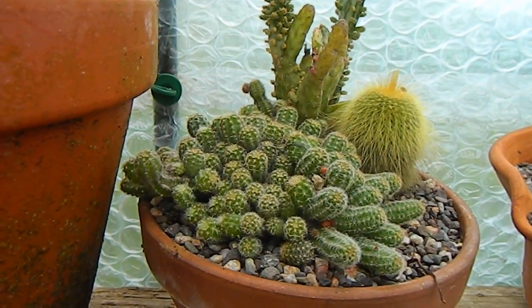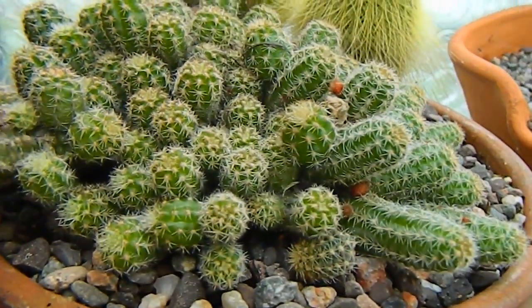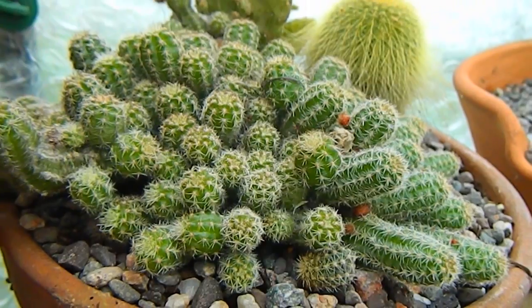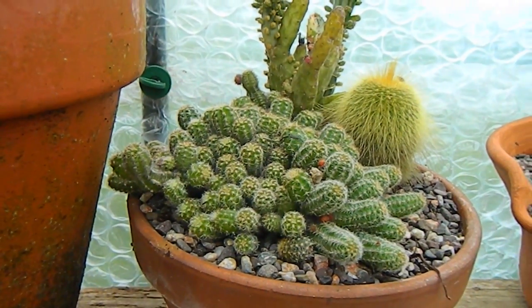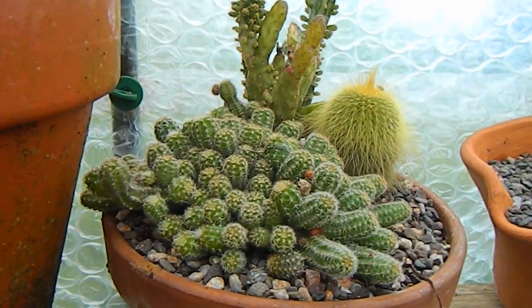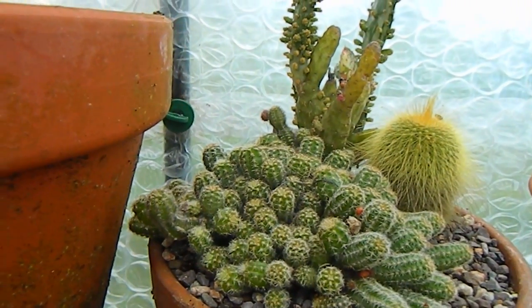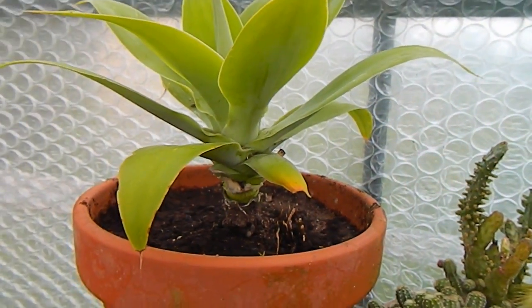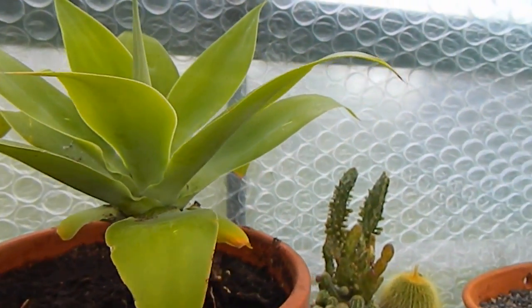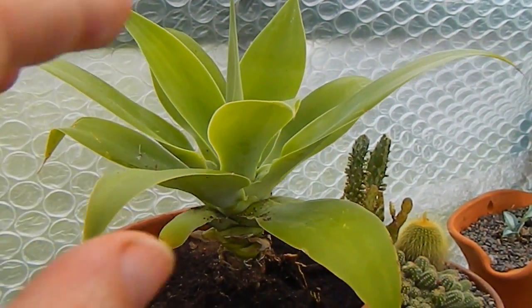Slightly to the left, we have the parent plant of that peanut cactus, and if we look closely there seem to be a lot of buds brewing, which is good. Now when this plant flowers, the flowers only last a day or 2 at most, but if you have a succession of them, then it certainly looks good.